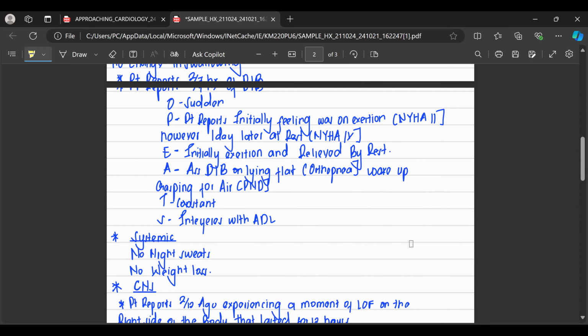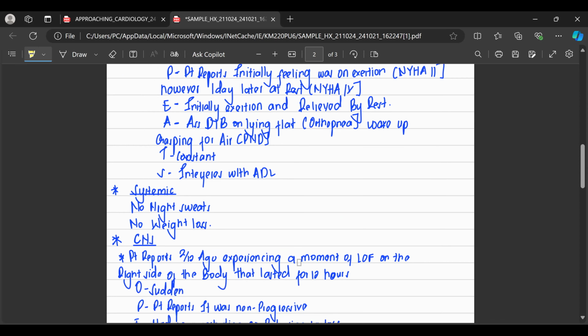Patient reports that the symptom was present throughout the day, and that it interferes with his activities of daily living, such as working, cooking, and cleaning. The patient also reports an associated feeling of difficulty in breathing upon lying flat, suggestive of orthopnea, and an associated feeling of waking up gasping for air, suggestive of paroxysmal nocturnal dyspnea. The patient confirms that he had no night sweats and no weight loss.